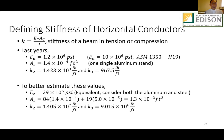In addition to that, for the cross-sectional area, they only used the cross-sectional area of a single aluminum strand and not the 84 strands that the conductor is composed of. This resulted in a K2 of 1.4 times 10 to the 3 and a K3 of 967 pounds per foot. In an effort to better estimate these values, we used a Young's modulus that took into account the contributions of both the aluminum and the steel strands.